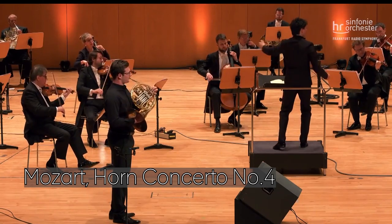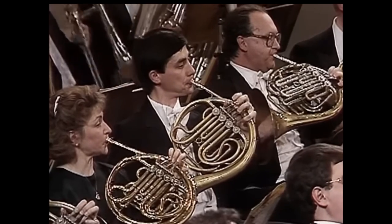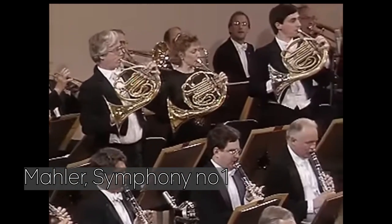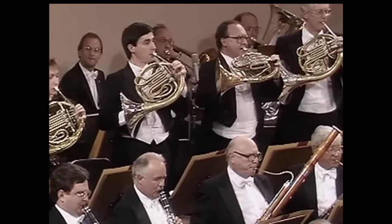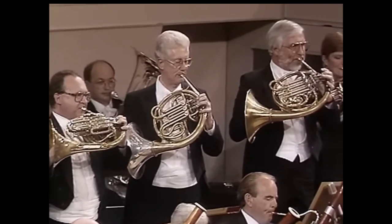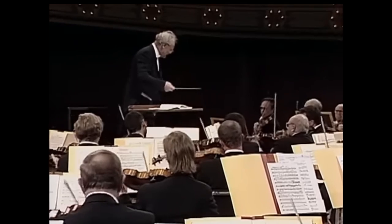There is a tradition in the finale of Mahler's First Symphony for the horn players to stand up. Now, this isn't in the score, but I think it's interesting how this tradition has come about, because I'm not sure you'd notice them unless they were standing up, because the horn isn't quite so distinctive and there's other stuff going on, as we'll find out later.